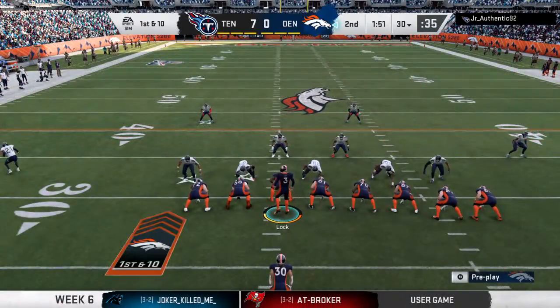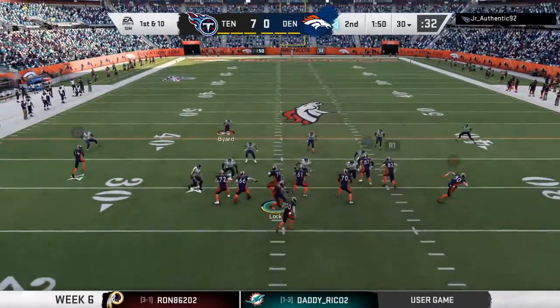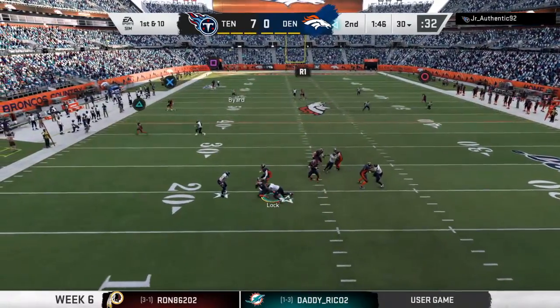Denver offense at the line, ready to go. They've had it twice. They've punted twice. Not the start they were hoping for. Not at all.